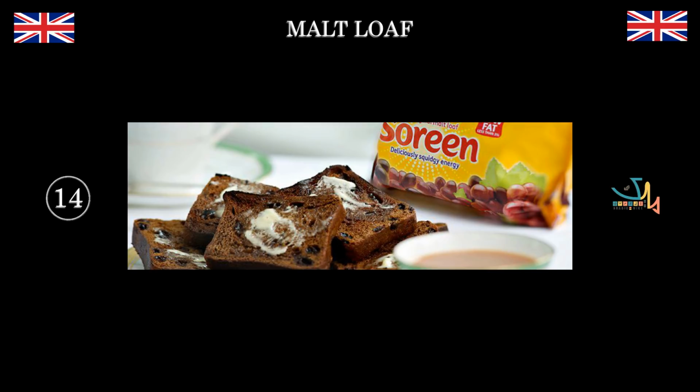Really good for energy, so good if you like going hiking or something and you need to be doing lots of walking, lots of energy demanding tasks.